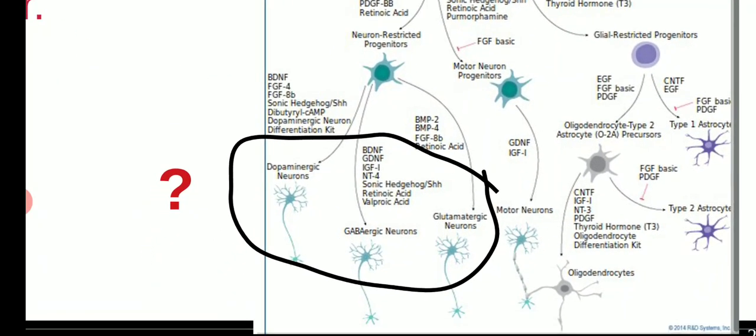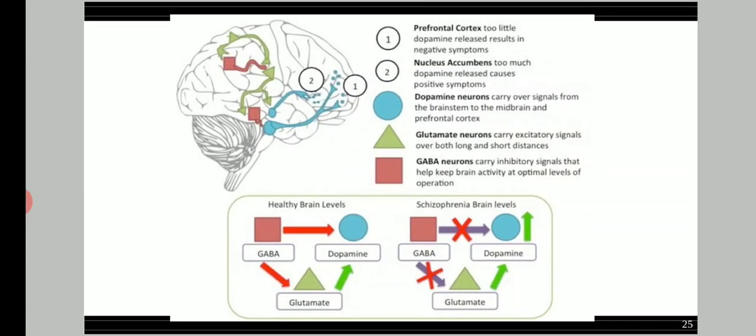First, let us focus on our neuron progenitors. The offshoots are of three types: the dopaminergic, the GABAergic, and the glutamatergic neurons. This is very interesting, and here you will get to know about one very important brain disease and how that disease is controlled by the three types of neurons apart from motor neuron. In this figure, the blue neurons are dopaminergic neurons, the green neurons are glutamatergic neurons, and the red ones are the GABAergic neurons. So what are their roles?